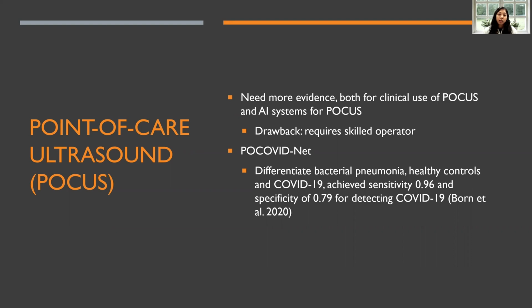But at the same time, we have had some studies, for example, POCOVID-Net, attempting to differentiate bacterial pneumonia, healthy controls, and COVID-19. And this study achieved a sensitivity of 0.96 and specificity of 0.79 for detecting COVID-19. So point of care ultrasound is a potentially interesting imaging modality and one where AI may certainly help boost its applicability at a large scale, but we need more information and we need more data.